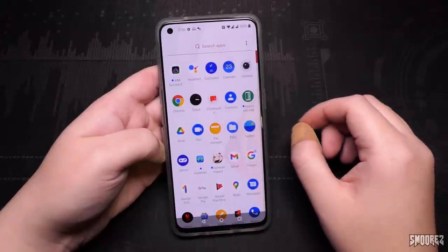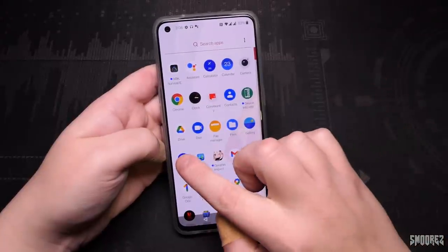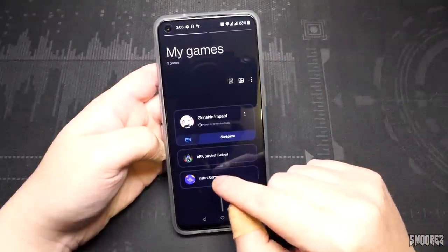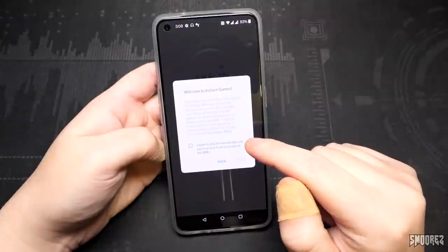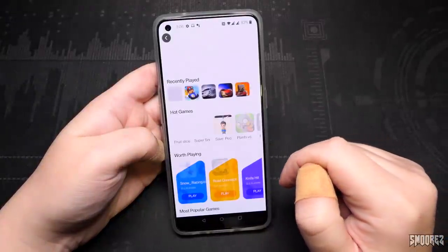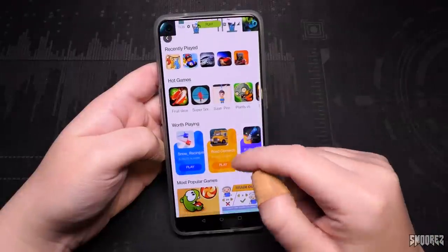But now it's time to push this phone to its limits with the gaming test. So I'll open up the games app, and we've got Genshin Impact and Ark Survival Evolved. There is instant games as well. What does this do? Instant games. Okay. We'll just play this and see what it does. It's like a little sort of play store.